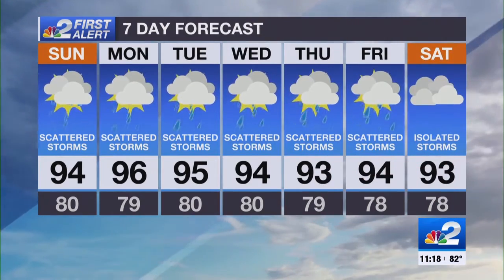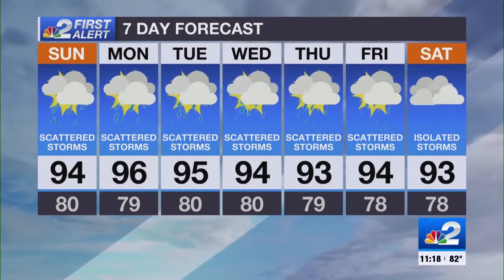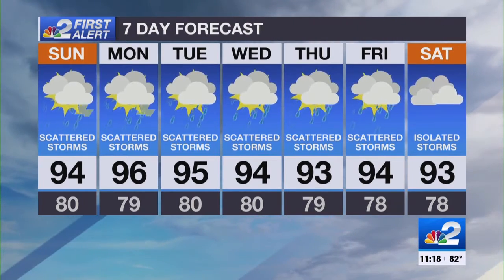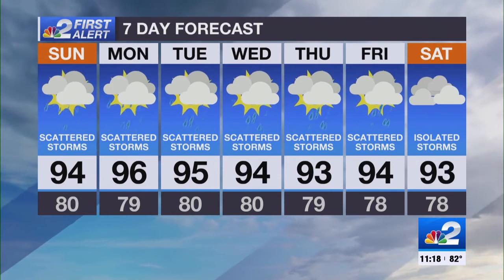We do have a heat advisory that's in place for Hendry Glades County. We're going to see if anything's added to that 7-day forecast here. You can see that we don't get much change over the next couple of days, but temperatures do try to work their way towards more seasonal norms towards the end of the week.